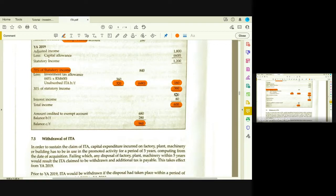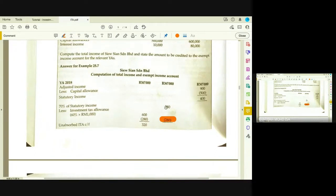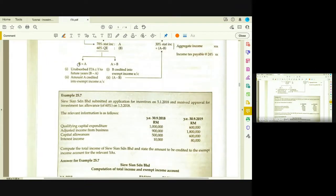Yeah. So in this case, you have the first scenario, you have 280 and the B is 600. So you have here where you have your B is 600, A is only 280. So when you have this, then you have unabsorbed ITA. The unabsorbed will be carried forward to next year. In the second year, all right, you have A is only, what was that? 600 times by 60, 360 plus you have 680.